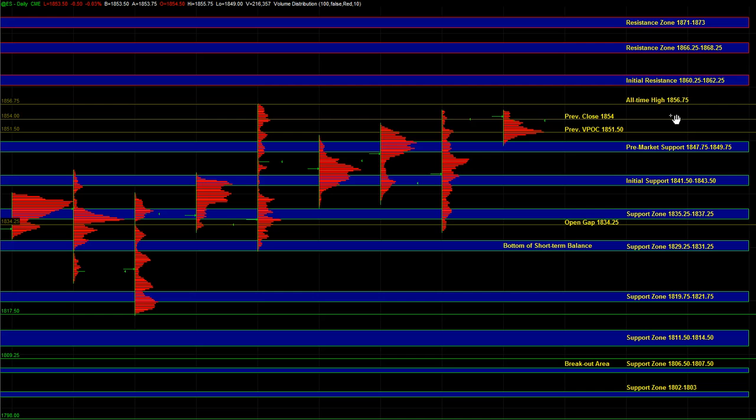So those are really the main ideas on the day. Let's see how well we hold up at pre-market support and 51.5, and we'll take it from there.